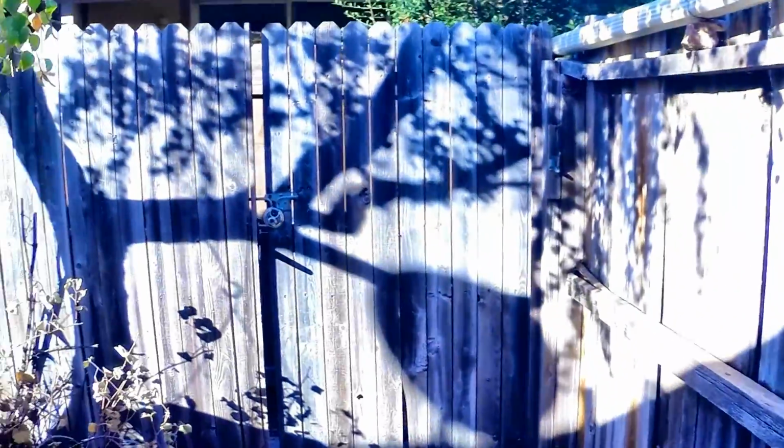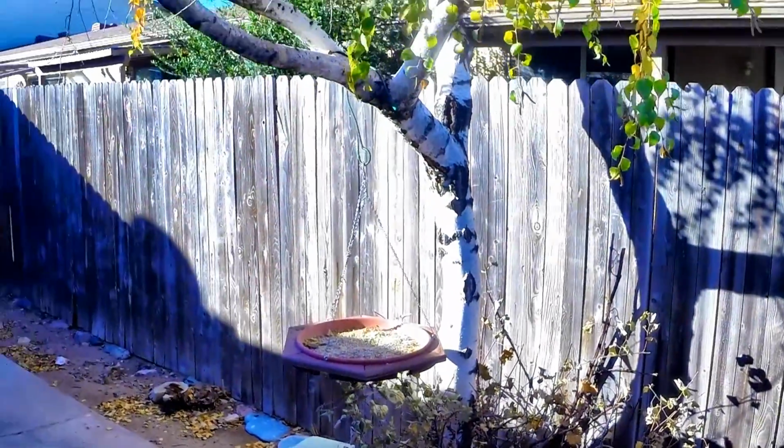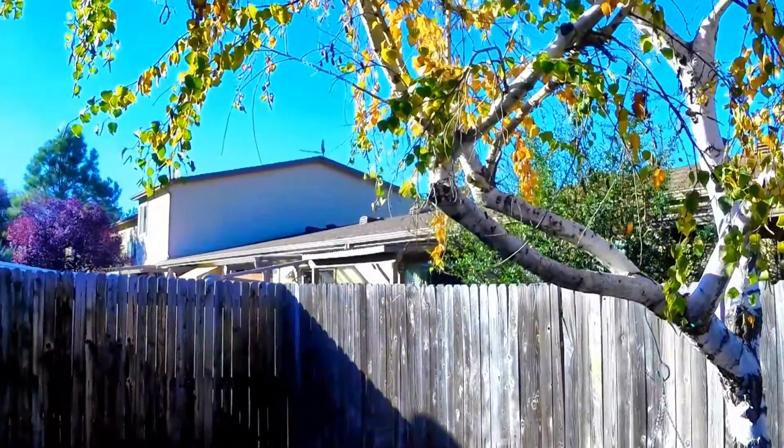Out back, we have a fully fenced and very private backyard, complete with a beautiful tree.